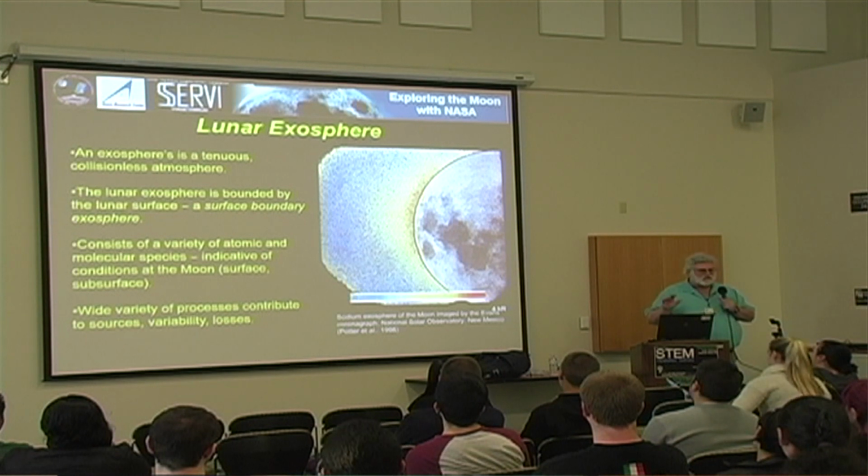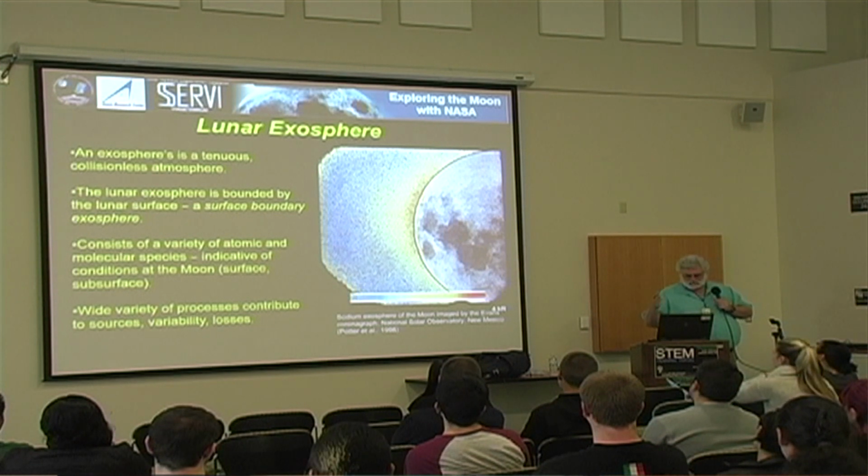We knew it glowed strongly in the light of sodium, but that was just because sodium tends to be really bright. The technical name for the moon's atmosphere is the surface boundary exosphere. Basically, that means it's a really thin atmosphere.